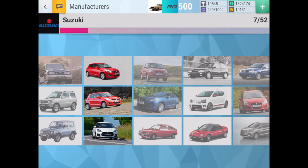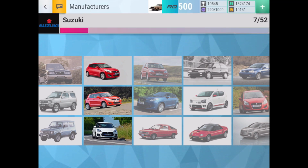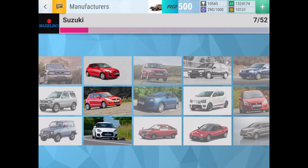So also keep this in mind, it probably would have been like 10 Imprezas if I didn't try to also make it diverse with all the brands and including all the cars from all the brands. But yeah, I basically just tried to make it as diverse as I possibly could, including all the brands instead of having it be 10 Imprezas or 10 legendaries or something.